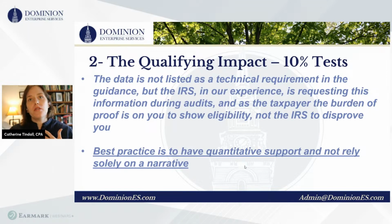But in our experience, you really do want to have something quantitative showing it, because this is a very low threshold. They're saying you only need to prove a 10% disruption. And if that's not manifesting itself somewhere in data that you have, or you can't put together an argument for operationally how it was impacting you, I don't think you're going to be in a good position for an inspection. That's why you want to have quantitative support, because you want to have a tight logical argument for this.